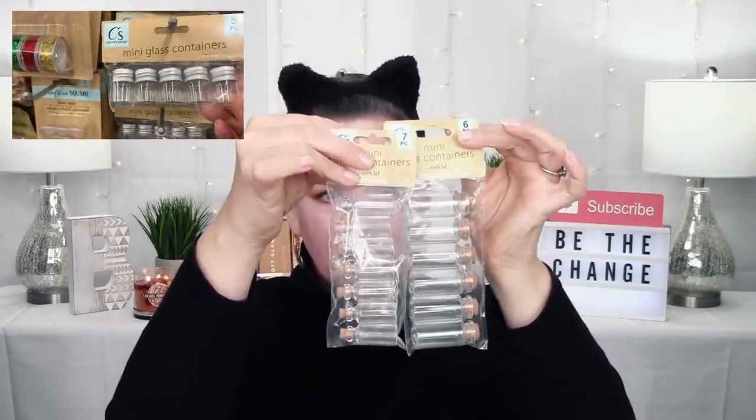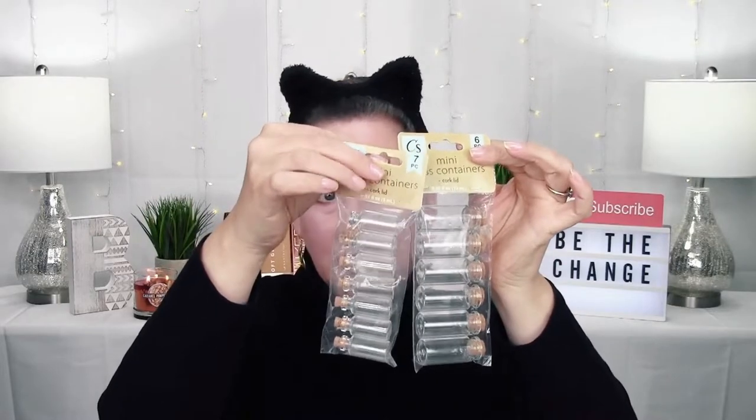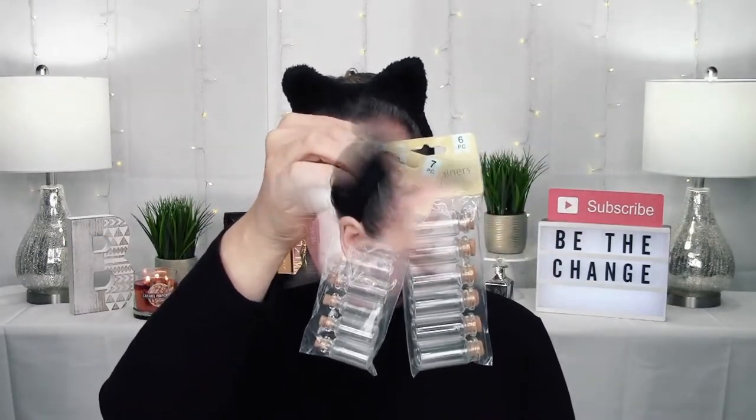Then I found these little glass containers. These are all glass, and they have the little cork stopper. And a couple different sizes. They had several more sizes, but I picked up these two. I don't know what I'm going to do with them yet, but I'm pretty excited. I picked up just a small detailing scissors. I don't know how well they work, if they're real sharp. They seem to be really sharp. So I will let you guys know when I've been using some of these things, and how well they work.